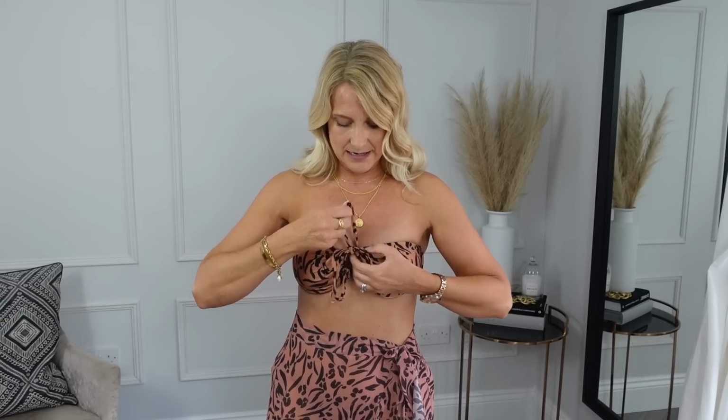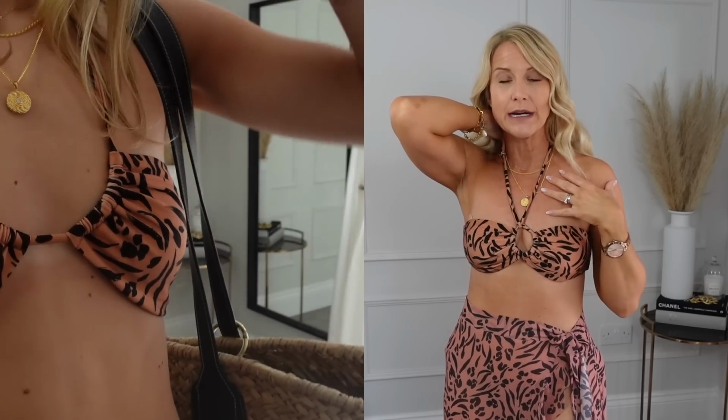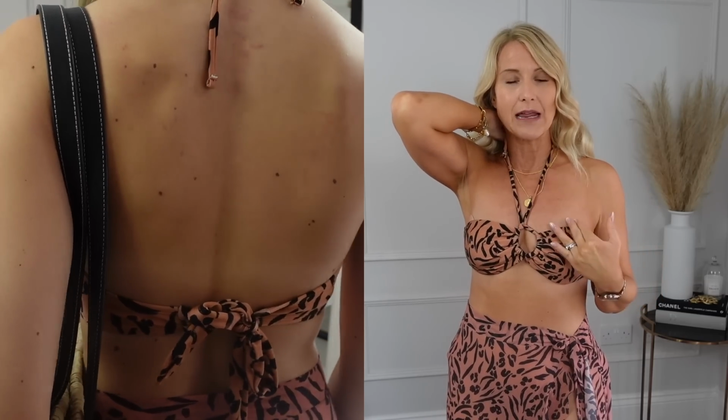But equally, I can get this tie here, and I can change the shape up. So if, for example, you are broad on top and you want something to break this area up, let's say maybe you're a strawberry or an inverted triangle, as we sometimes call them, then straps like this are going to help, because it's going to break that area up. But also you can play around with these straps. You can put them over on the side.